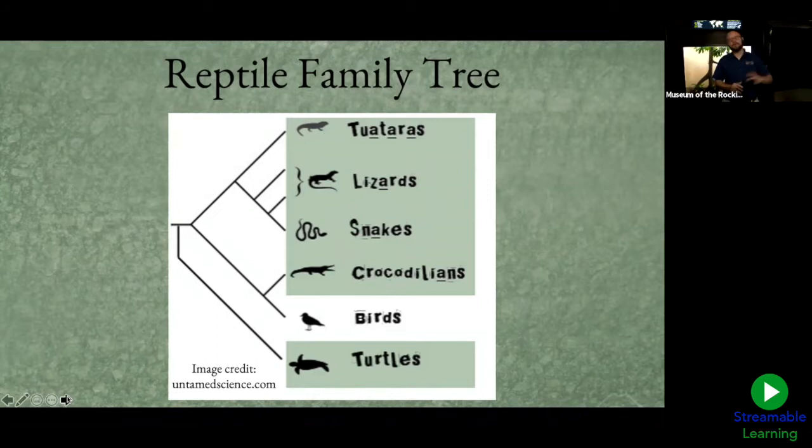If you saw my previous lectures, in the past we've talked about how crocodilians are among some of the oldest of the reptiles out there, and they're very closely related to dinosaurs, which makes their closest living relative the birds. We also talked about how turtles and tortoises are part of the same group of turtles, and they are also really, really old and have been around for a long time.